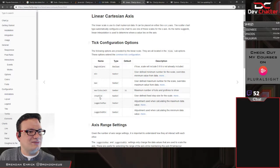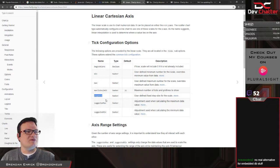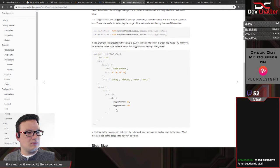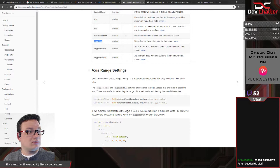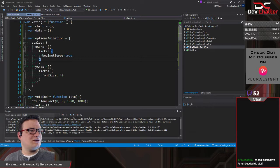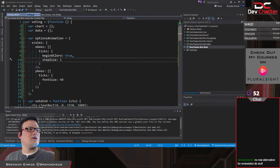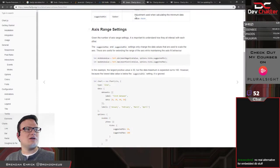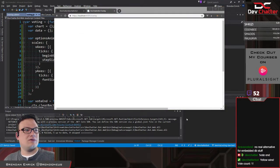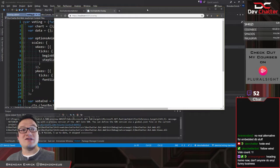Tickmin, step size, user defined fixed scale, number. Okay, so step size is the one we want, which is step of one, right? So this is part of ticks. Step size one. Okay, so step size 1, font size 40. I think that should get us what we're looking for here. Let me end this vote. I gotta stop doing that. Seriously. Gotta stop hitting save in the website, huh?